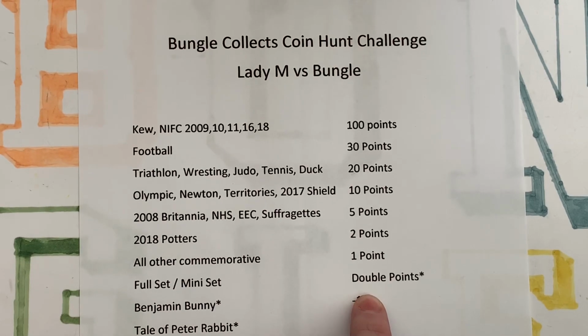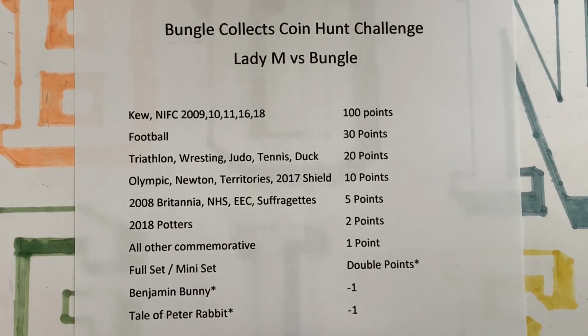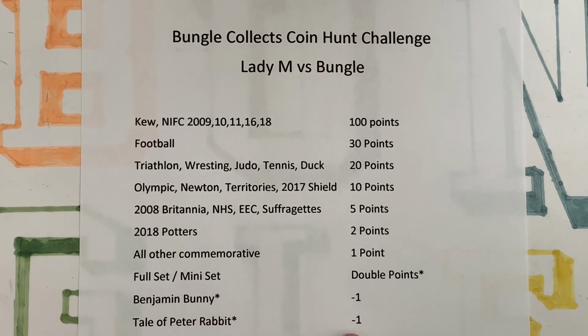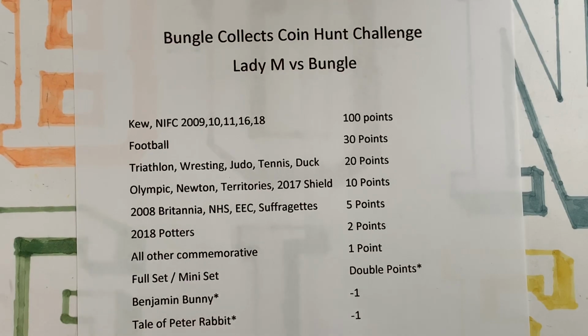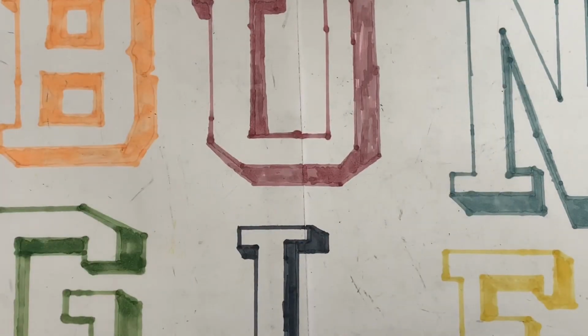So, for example, a full set of 2016 Beatrix Potters would be whatever those points are, including the 10 for Puddle Duck, and we would double them. If it's a mini set, I'm going to call Scouts and Guides a mini set, the two Paddingtons, then you'll double the points for that set as well. Now, you do get minus points for every Benjamin Bunny we pull out, and a minus point for every Tailor of Gloucester and Peter Rabbit, because they are just so high circulation. So, they're the rules. Let's have a look at what we've got.